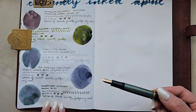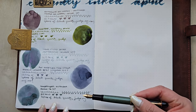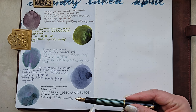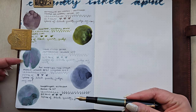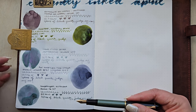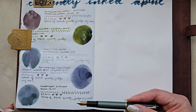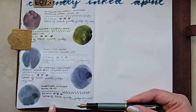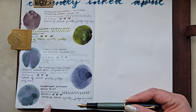And there you have Troublemaker Petrichor. This is such a fun ink to use in this pen. You can see there's quite a bit of similarity between the Sailor Manyo Hinoki and the Petrichor as far as color shift styles go. It does go from sort of a green tone to a pink tone, but I think there's much more gray in this, and I just love it.